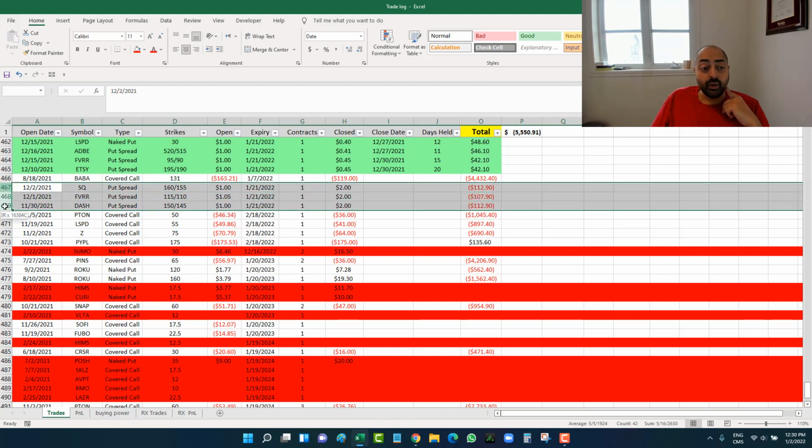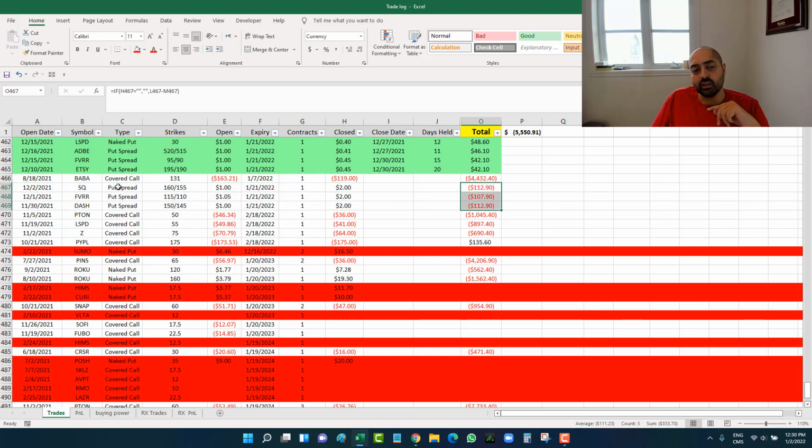They might be winners. We'll see by January 21st. So right now they're worth $2, so they're showing a small loss here. I talked about these ones in a video where if I were to roll them the Tasty Trade way, what I would do. But according to Tasty Trade, because they have low IV, I should hold on to them till expiration. But that's not the reason why I'm holding on to them.